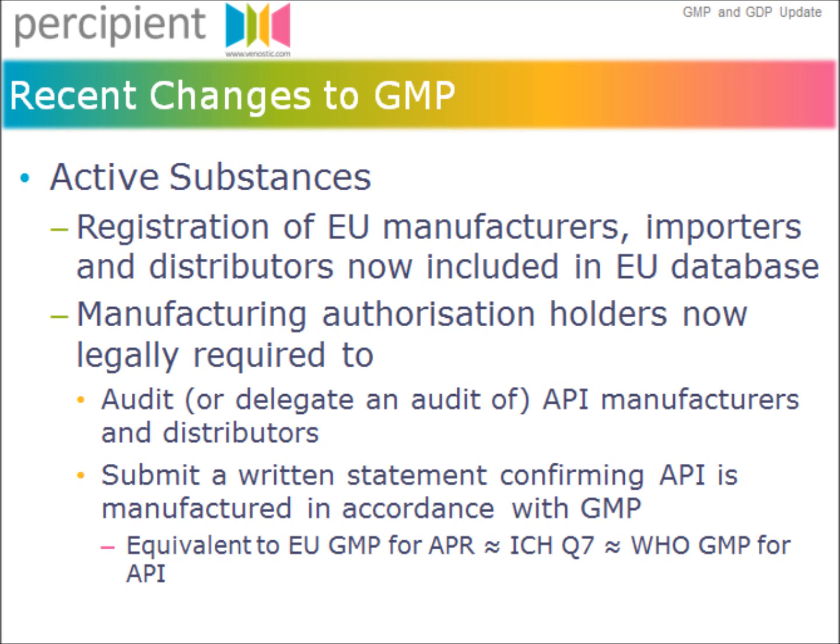But you also need to submit a written statement to the competent authorities confirming that your API is manufactured in accordance with GMP. Now, if that's outside of Europe, that is really equivalent GMP. And for those purposes, they are considering, not surprisingly, that ICH-Q7 or the World Health Organization GMP guidelines for APIs will be treated as equivalent. So you need to check that your API manufacturer is either within Europe and is registered and following EU GMP for APIs, or if they're outside Europe, that they're complying with ICH-Q7 or WHO guidelines.